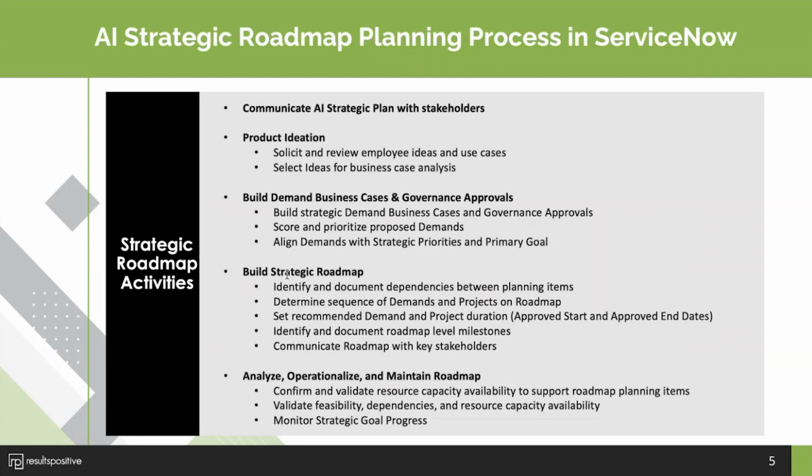And at that point, you can start understanding with that roadmap, do we have dependencies? Do we have the right sequencing of those various initiatives that we prioritized and approved? And so it's a great way to communicate those dependencies and make sure that we actually can execute on the roadmap. And one of the key things here to be able to do that is to see if we have enough resource capacity. And so that's a key function here with strategic planning with ServiceNow. Not only can I prioritize and identify and create my roadmap, but then I can also confirm that we have the capacity to do that.